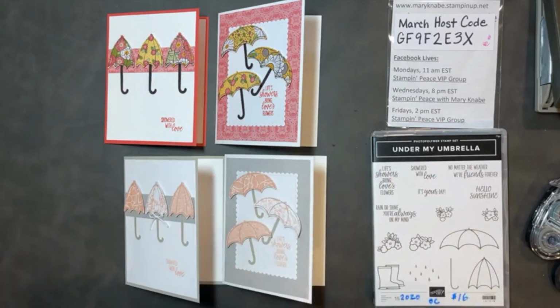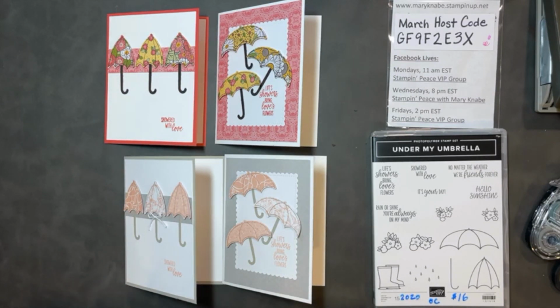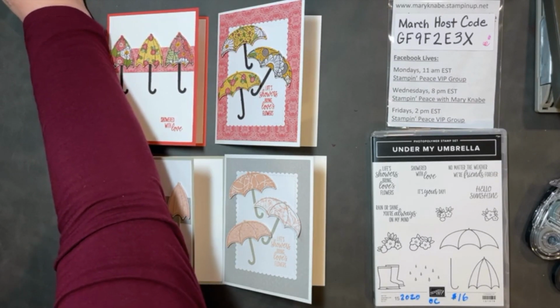Oh, Julie, what a great idea. Julie Williamson says, try with the well-suited paper for a more masculine card. I love that idea. And so often people are searching for ideas for masculine cards. I love that, Julie. Thank you for sharing that idea. Marion, thanks. I love sharing my ideas.